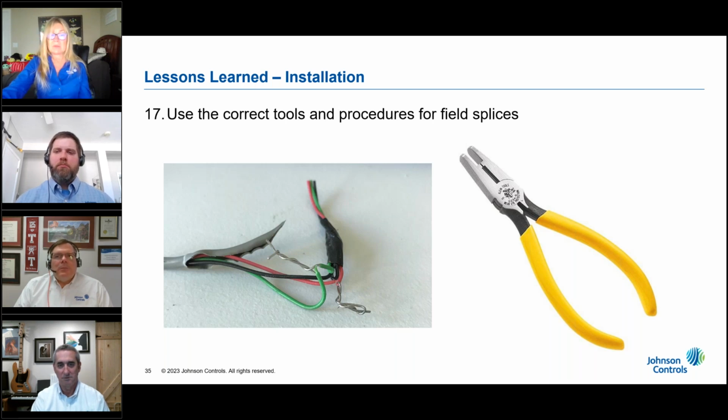You must use gel cap splicing pliers like you see at the right. Splicing pliers have a stop forged into them to prevent you from applying too much pressure to the gel cap. If you don't use splicing pliers, you risk squirting the gel out of the cap and the splice will not be moisture proof.